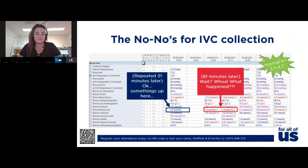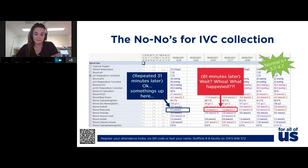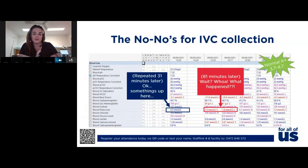These nurses, I think she was either in ED or ICU at this point, I'm not 100% sure, but they took it again because they were a little bit suspicious, only half an hour later, and it was back up to 4.5. Nothing had happened to this woman in this time. She's pretty stable at this point, just receiving her treatment. But this is what happened. She had a dilution of the sample with IV fluids. The sample that was collected where it suddenly plummeted to 1 and 1.6 had been collected with running IV therapy. So how did we know that?